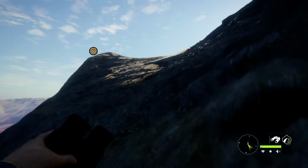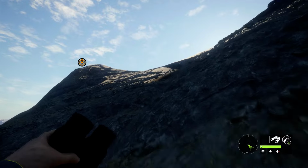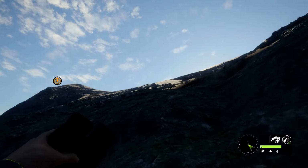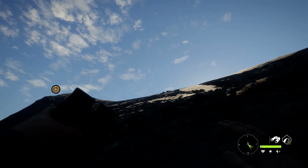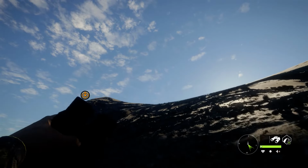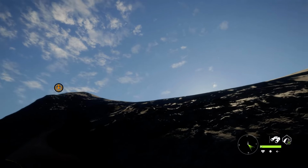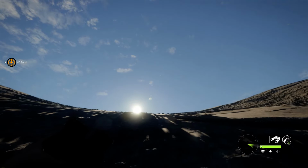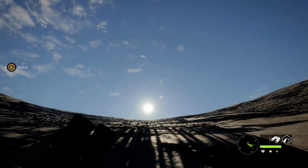Get on that. Get on there. Don't you fall down that hill. Double jump. Double jump. It's like Mario. We're going to ride this here. Boom. There it is. Okay. Double jump. Now we should be able to get up to this ridge, which will make me very happy. There we go.